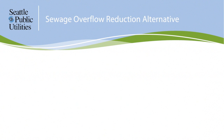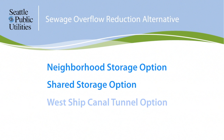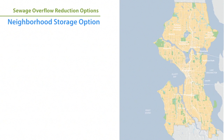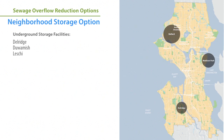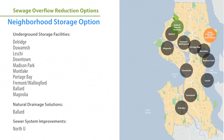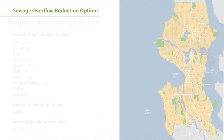We're evaluating 4 options within this alternative. Each option emphasizes a specific approach to reducing sewage overflows using the strategies we just described. With the neighborhood storage option, we would build underground storage facilities in 10 neighborhoods. The facilities vary in size, providing up to 6 million gallons of storage. This option would build the most underground storage facilities throughout the city. We would also build natural drainage projects in Ballard and make sewer system improvements in North Union Bay.